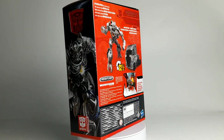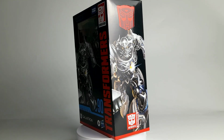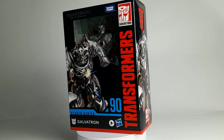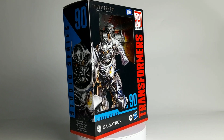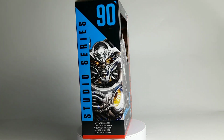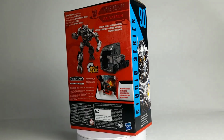I'm quite interested to know how Hasbro presents this Galvatron in Studio Series, because in the movie Galvatron doesn't really transform from truck mode to robot mode. He just turns into pieces and then reassembles the pieces into robot mode, just like the Iron Man nanotech. So you really can't see much vehicle parts in the robot mode. I think it's quite challenging for the engineers to design this figure. Hopefully they did a good job on it.